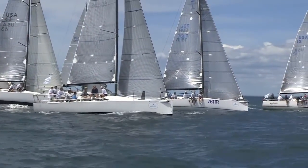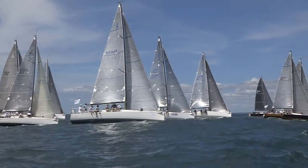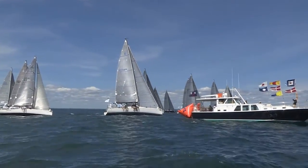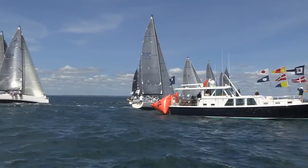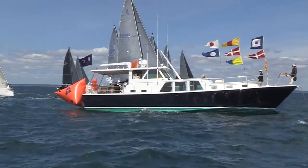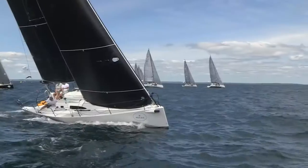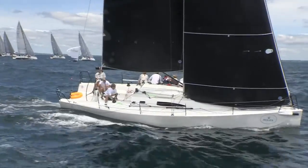With 20 seconds to go, 19 J111s approach the committee boat end as the breeze is shifted right. All of these boats are training for the upcoming World Championships here in Newport as well. There's the gun, no X flag, all clear. This time, this fleet stays on starboard except for those that got shut out.